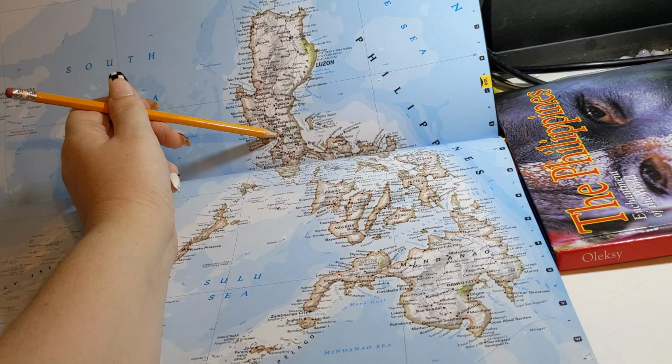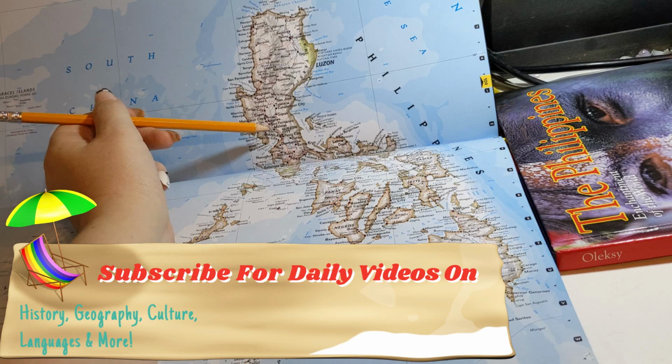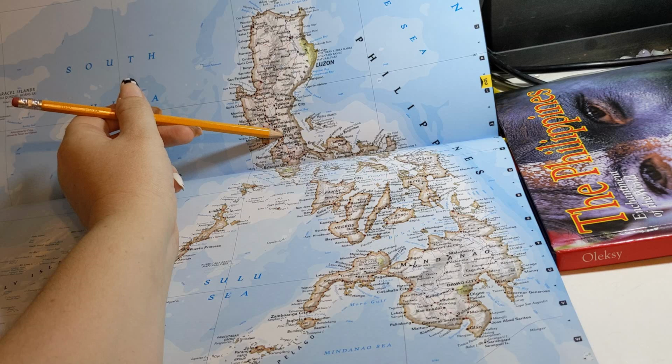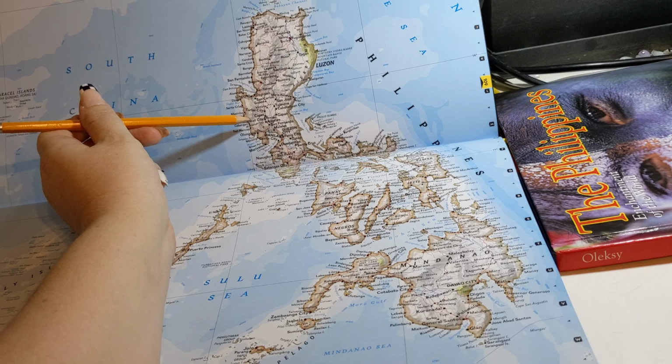Manila reminds me a lot of Los Angeles in that there are a lot of major cities here that mesh into one big city, even though they are separate. It's known as Metro Manila. Quezon City, you see here, is technically the largest city in the Philippines. Luzon is also home to Mount Pinatubo, which you can see right here. It's a very large volcano that had a very famous eruption in the 90s, but we'll go over that in its history.